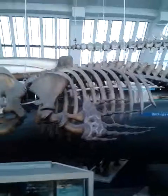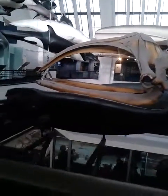Natural History Museum. Beth, we are in the Natural History Museum. Yes. Look at the size of that whale. It's very beautiful. We went to the dinosaurs, didn't we, Beth? Yeah. We went to the dinosaurs.